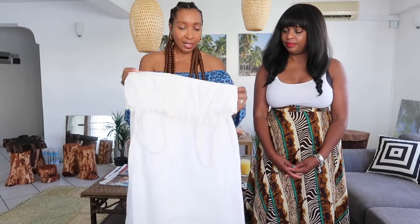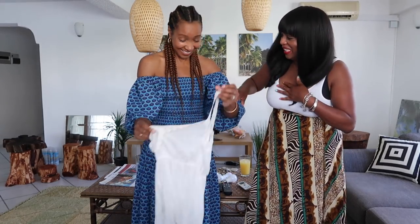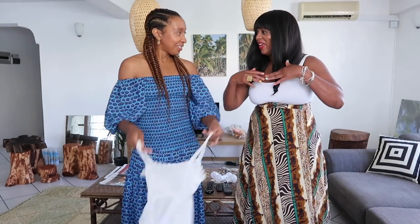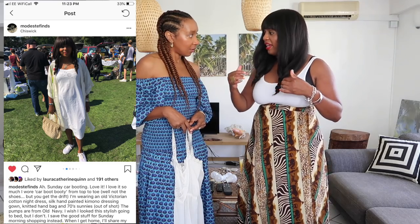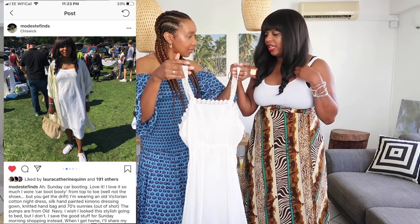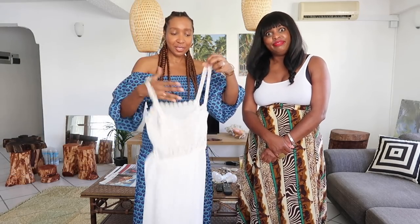I love dresses like this. Do you remember I got that cotton Victorian nightdress thing? Is it white? Yeah, it's white, and it's exactly the same, just like this. Oh, I wish you had it. Yeah, I wish I bought it. Oh, that's perfect.